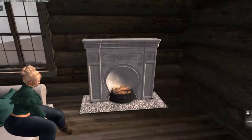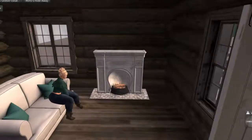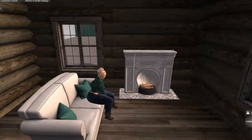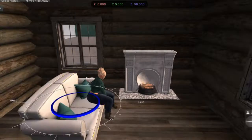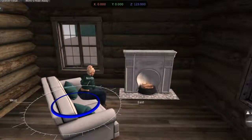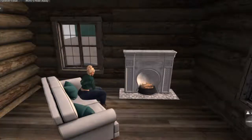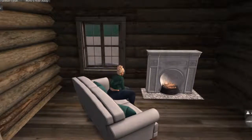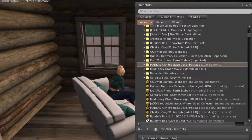Okay, so there we've got our big couch. We've got our fireplace. Let me see. I think I'm going to put this at an angle because I want to be able to see the fireplace. There we go. Give us some room in the back there. Maybe put a table or something here. We'll see what we got. Let's see what else I got going on here. There we go.